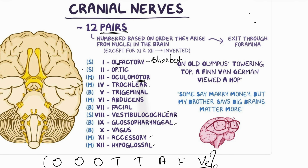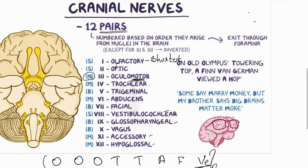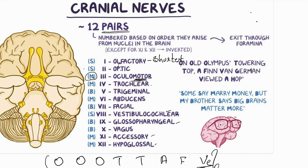Oculomotor is a motor cranial nerve. Motor means movement. Oculomotor cranial nerve helps us in the movement of our eye. Then the fourth one is trochlear. Trochlear is the smallest and thinnest cranial nerve among all of them. So remember, olfactory is the shortest cranial nerve, whereas trochlear is the smallest. Olfactory is the shortest, but it is not the smallest. Trochlear is the smallest cranial nerve.